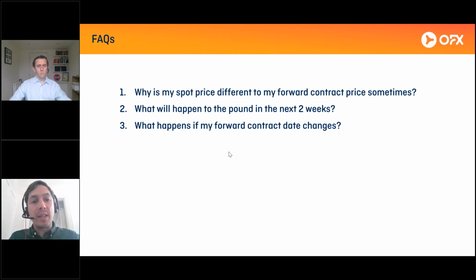And last but not least, another question that gets asked is what happens to forward contracts if the dates change? Well, at OFX, we are incredibly flexible with how we manage our forward contracts for our clients. Not only in the uptaking of the contracts that Hamish explained, you can vary your forward contracts to match your requirement, but in the sense that if you did reach a maturity date that you could not meet, either that you have an order brought forward, so you need to deliver earlier, or obviously an order delayed, so you have to extend it a little bit, we would be able to do so.